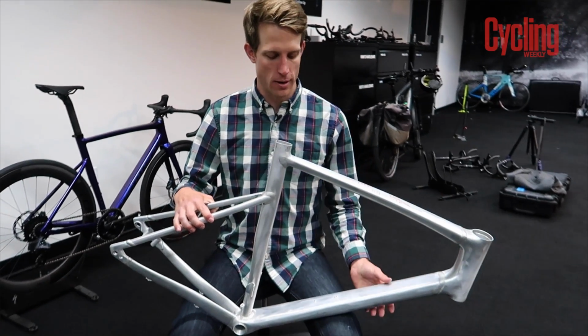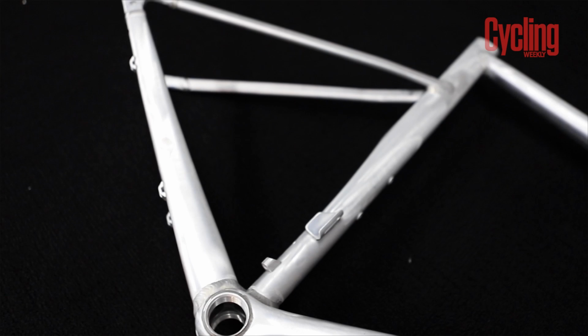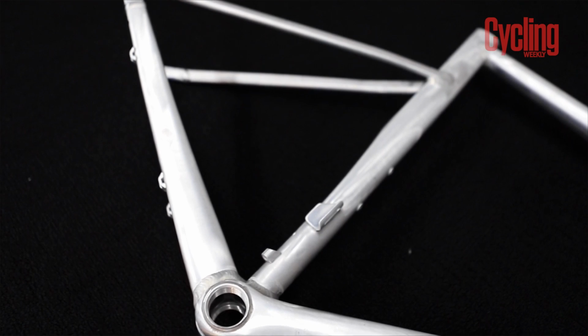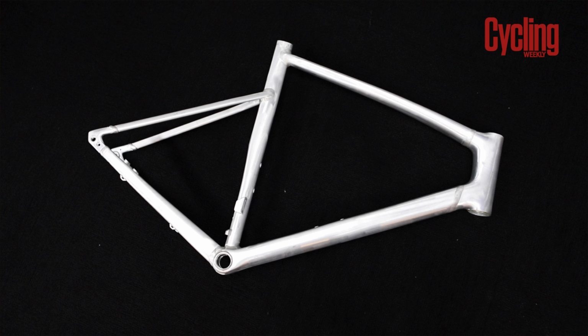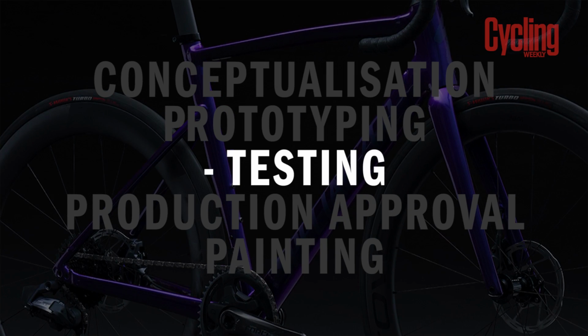And that's a process where you're making a number of samples and testing them to ensure that based on the material thicknesses across the frame, you're meeting those needs. So there's quite a bit of work that's done after this, and this is one of many samples that allows us to tweak and fine-tune everything to ensure that we're creating the right product. So we're on to testing now.